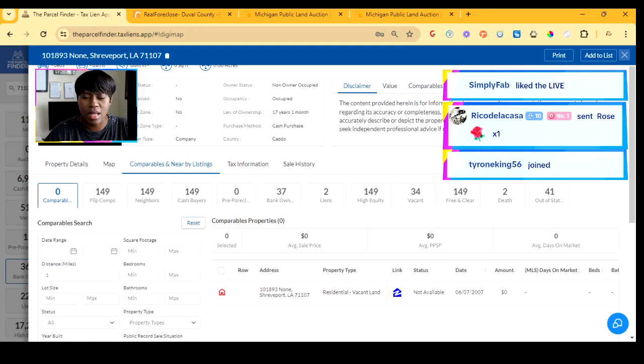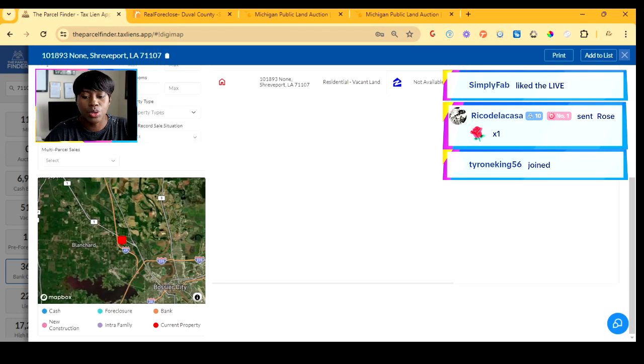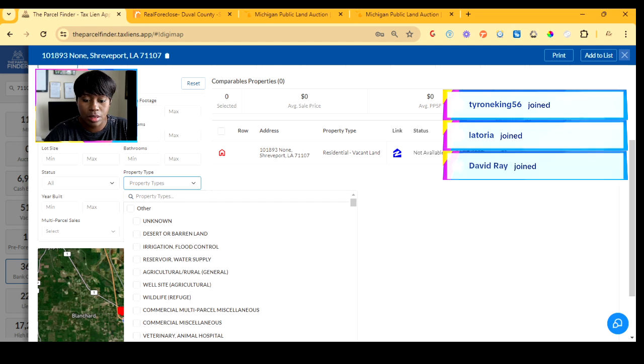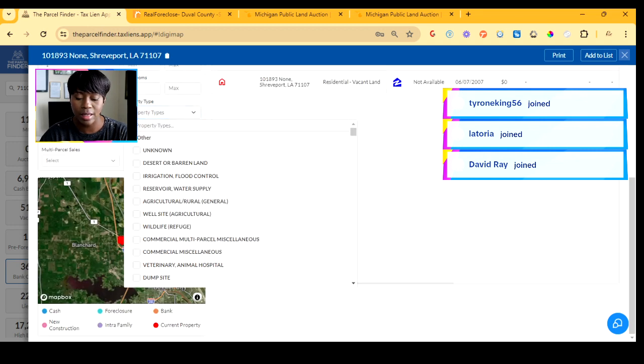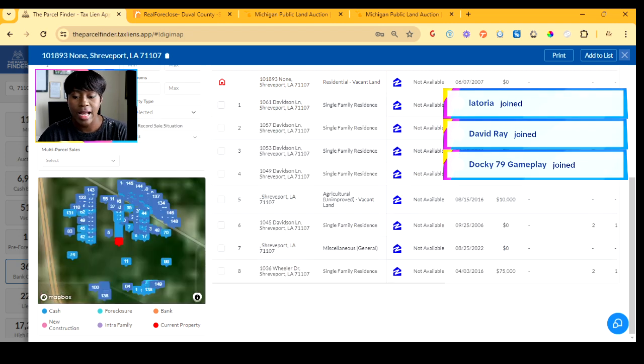So you can see that it's non-owner occupied. It was a cash purchase. Again, this is a bank-owned property, but you can sort your comps list here by saying, hey, I only want to find homes, let's say residential, single family, because this property is a single family. So if I come here and type in single family, boom, now I just want to pull up single family residences. All right. So once you do that, you hit single family residence, and then it's going to pull up all of the comps within a specific area, right?